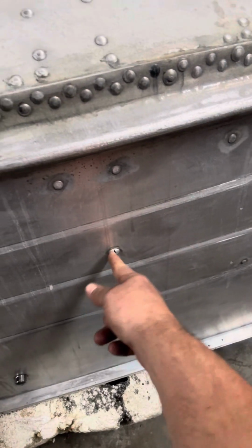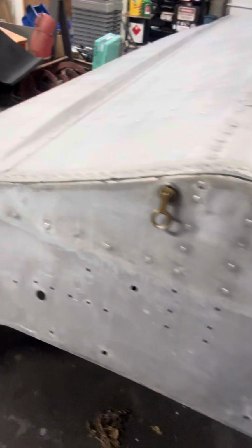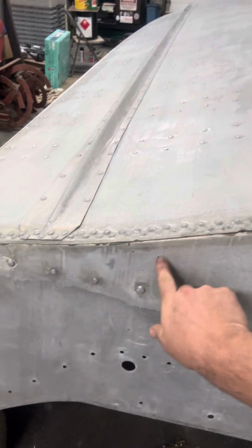But other than getting that welded up there and these 4 holes welded shut, we're going to be pretty much ready to go. These 2 or 3 holes here was for a pitot tube.